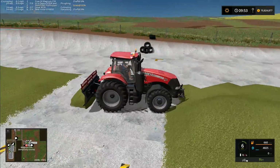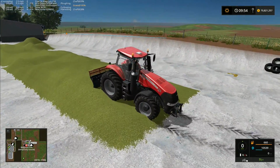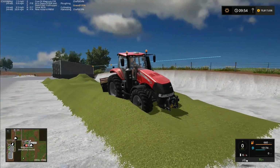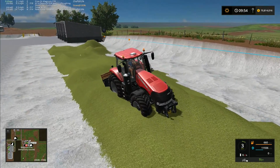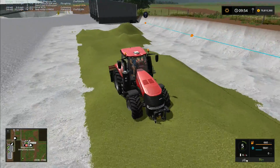And now, because there's a gap between the two silage clamps, it's just grabbing a little bit and pushing it back to the next one. Then it comes into here, and oh, that's 15,000. Oh, it's got quite a large capacity of chaff on it. I thought it was 9,000. Apparently, it's more than that.